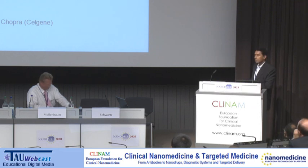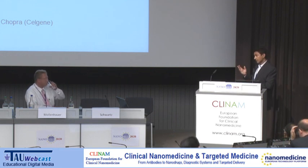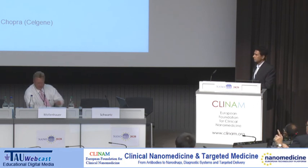On the percent of injected dose, we haven't specifically looked at actual quantification of how much of it makes it into the tumor, but we do have comparative data versus, for example, standard paclitaxel with Cremophor, and we published that. So at the same dose, you get 33% higher amount of drug getting into the tumor at 24 hours. Last question.